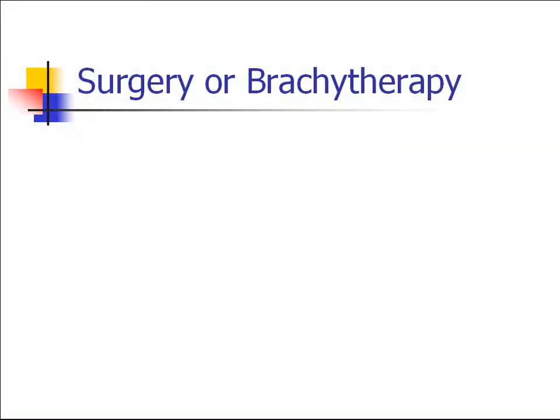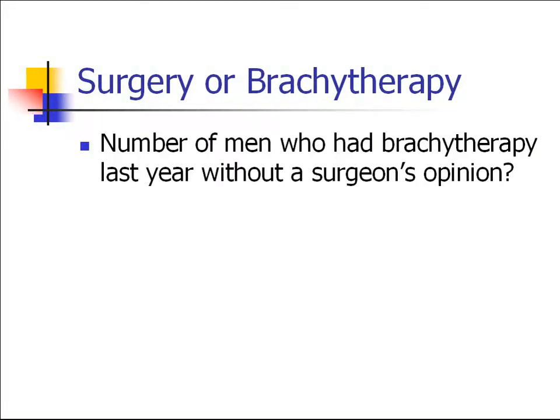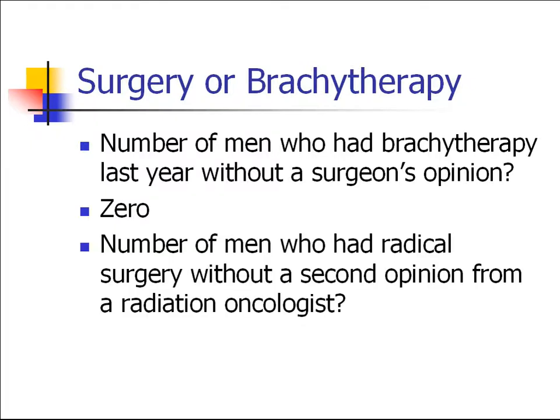So the question of surgery versus brachytherapy. Well, just one other point needs to be brought up. How many men last year had brachytherapy without a surgeon's opinion? Well, the answer is 0. Nobody. Not a one. The symmetrical question of how many patients had a radical surgery without a second opinion from a radiation oncologist, we're not quite sure, but it's more than 400. So there's a lot of asymmetry there.